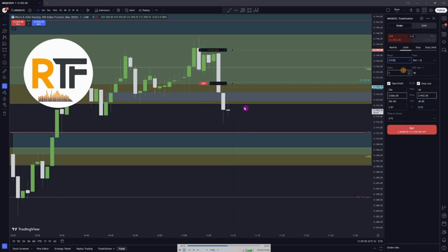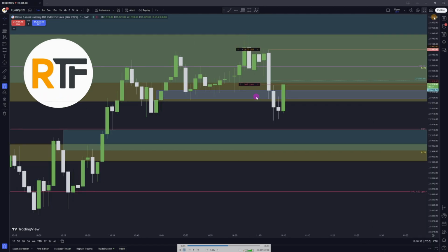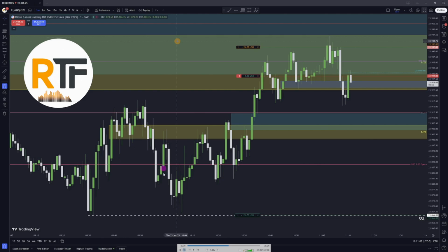I'm measuring my risk out. I'm going to have my stop above the fair value gap, and I'm looking to enter somewhere in this fair value gap. I think I have it set close to the lows. And there we go. I'm in with just one contract because, you know, the day was pretty back and forth, up and down. So far, I'm not really convinced in either direction.